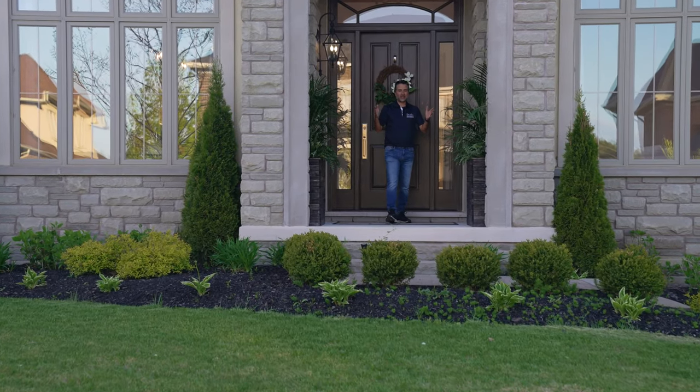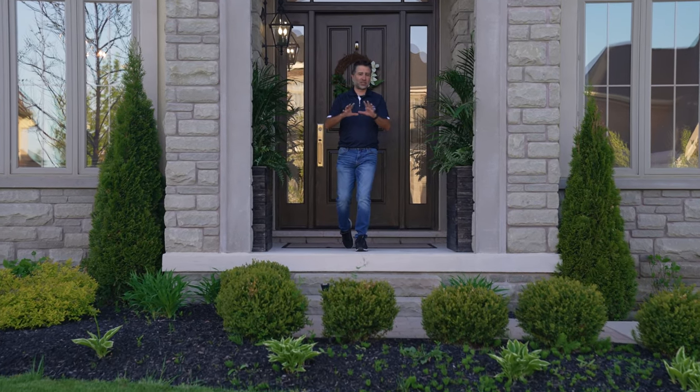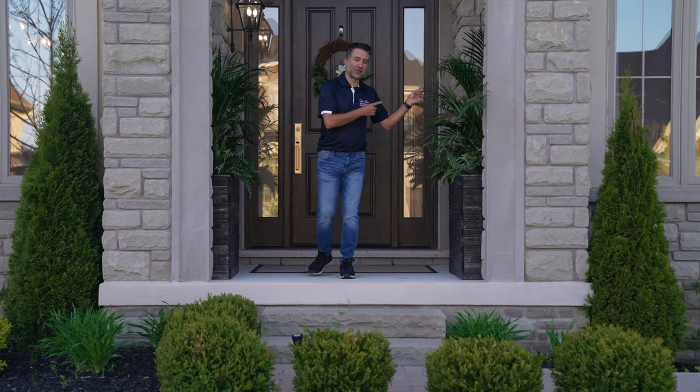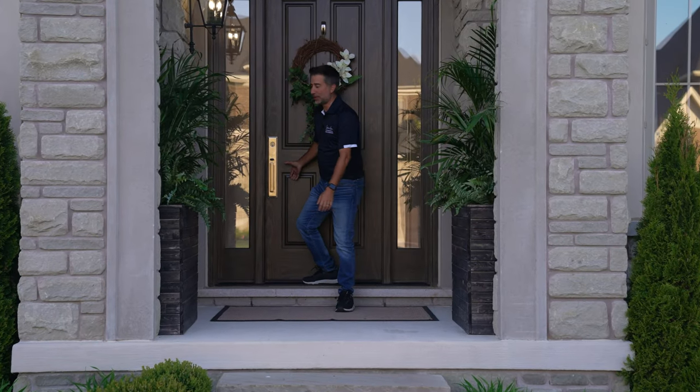All right, guys, we are here in beautiful Uxbridge, Ontario at Windance Estates. This house is so beautiful, I have to show you what it's all about. And I know I should be golfing because Windance Golf Course is right around the corner, but we got a beautiful house to shoot. Let's take you inside and show you what it's all about.